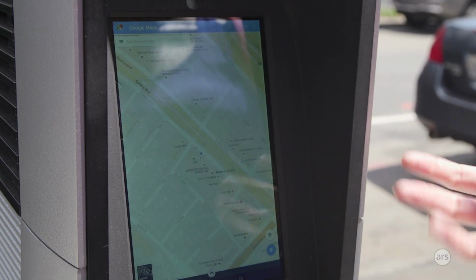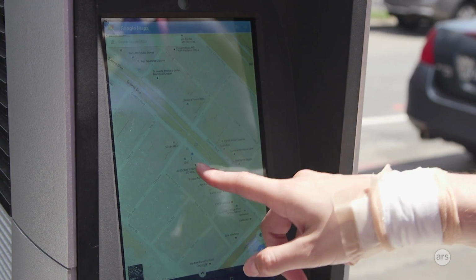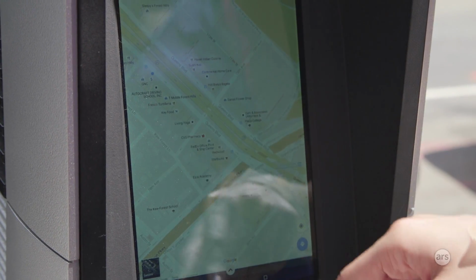And then you have maps. This makes sense to me to have on one of these things, because if you're lost and you may not know your way, if your phone stops working, if you can't connect to data or Wi-Fi anywhere else.